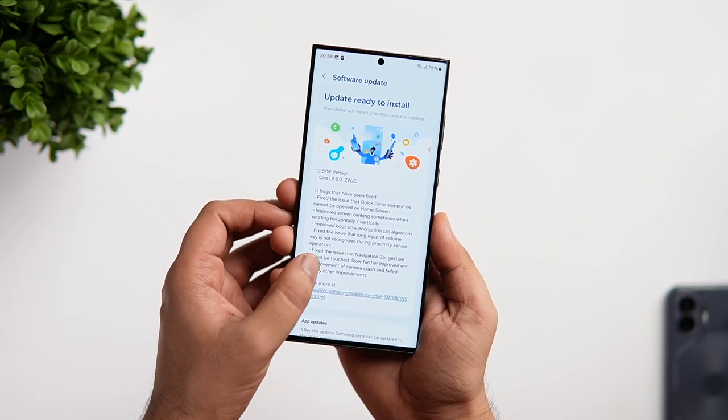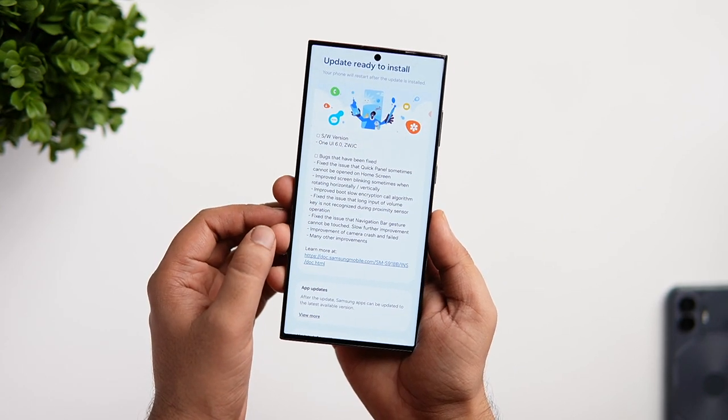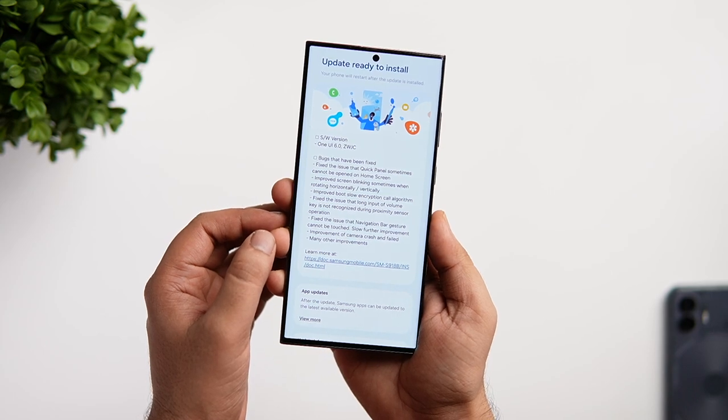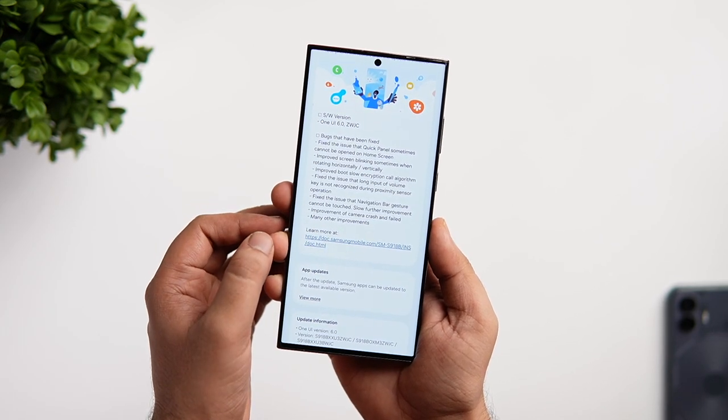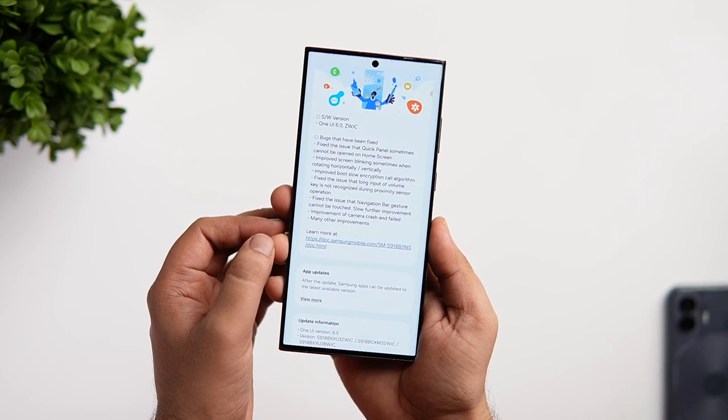Now, as per the changelog, there are so many bug fixes. Since it's gonna be the last update before the public release, Samsung has tried to fix a lot of issues with this major update, which is around 800 MB in size.